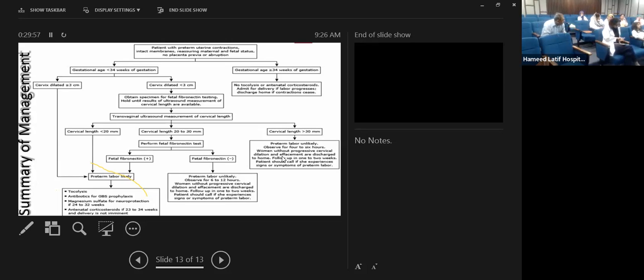Along with this, cervical dilatation of more than or equal to 3 centimeters is one definition of preterm labor. So that is the diagnosis, not a definition. If it's 4 centimeters, the patient is in advanced labor. 3 centimeters or more than 3 centimeters.